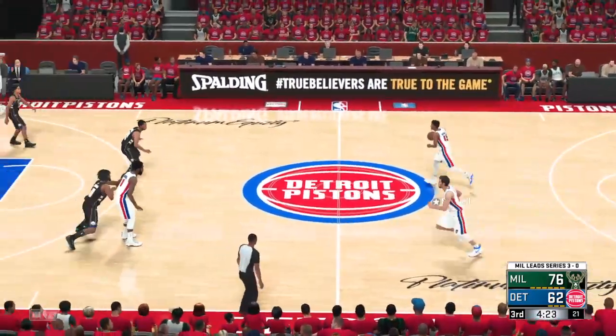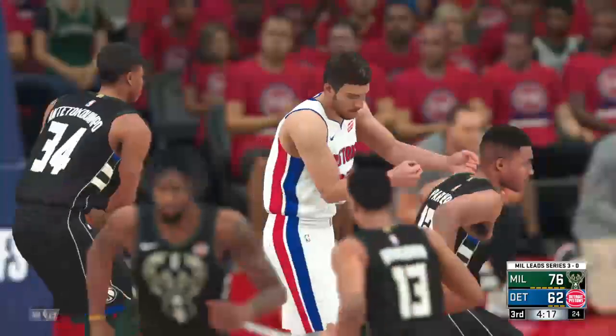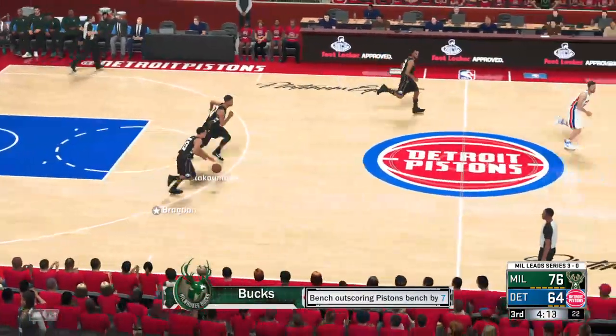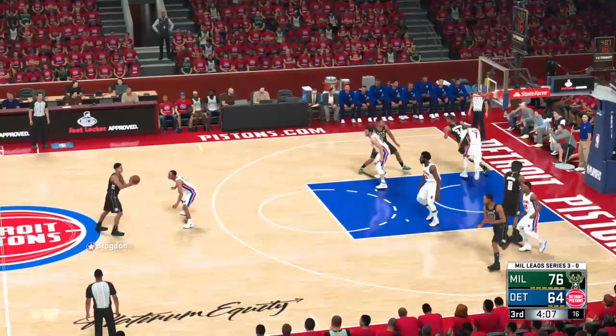Detroit's gone 0-2 from deep to start things here in the second half. Inside, here's Lee. Banked in off the glass. He has 6. They're finding lanes to the hoop now with consistency. 5 buckets in a row from the paint. Jordan the screen.